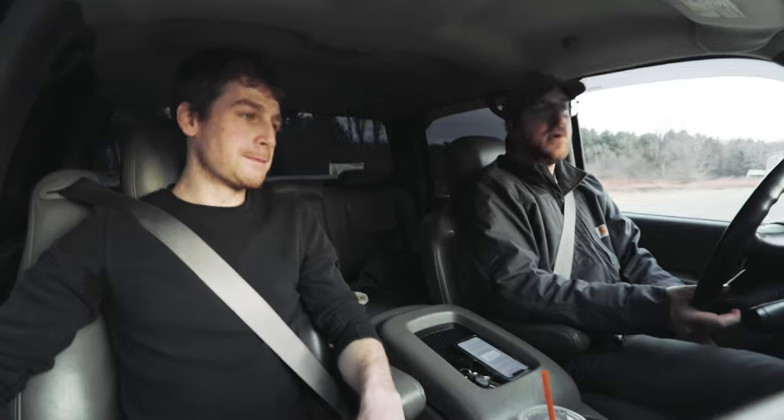It's a pretty good road trip truck overall. It gets decent gas mileage too. Like, it cruises at a low RPM on the highway. Yeah, I mean, the thing rides pretty smooth going down the highway.